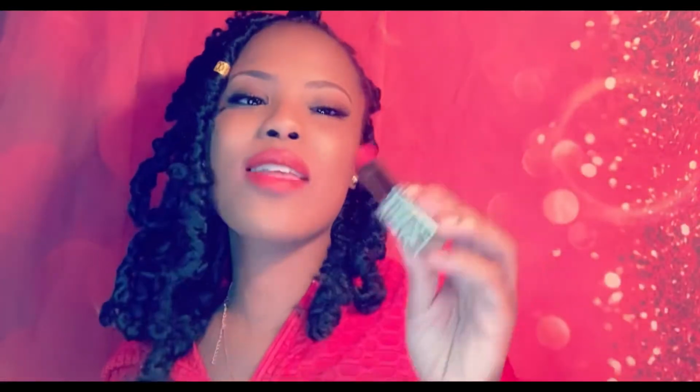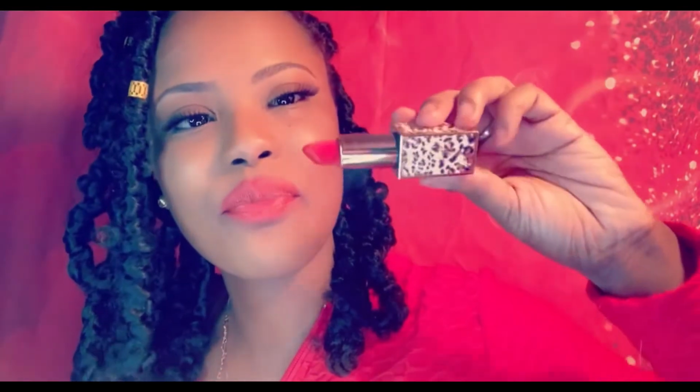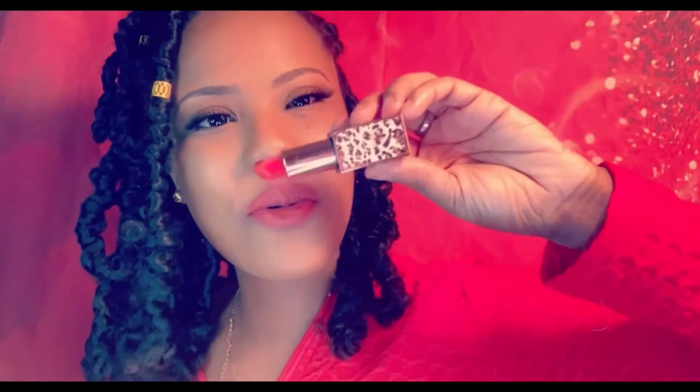When you put on lipstick, make sure y'all do it right though. Line it up right on your lips. I'm just splashing it right now, but make sure y'all line your lips right. But this is the color. It's so pretty.